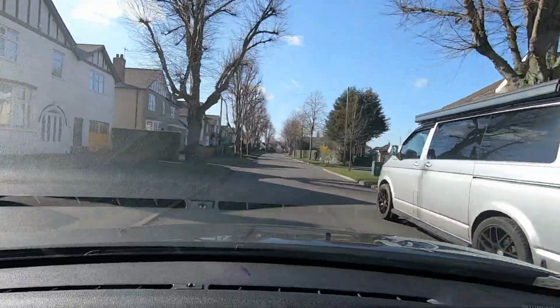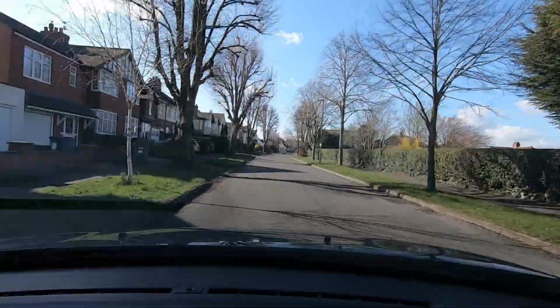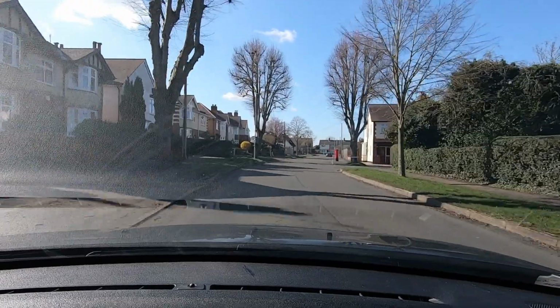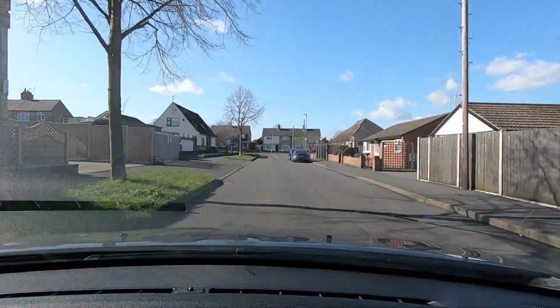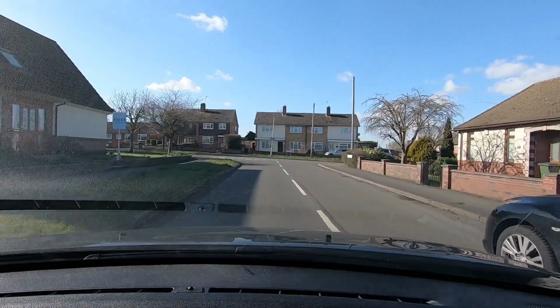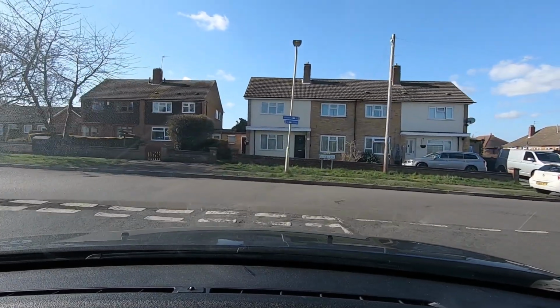Carry on down this road. This is Glenville Road then. We're going to go all the way to the end of Glenville Road, and then we're going to turn right. I'm saying Glenville Road and it's Glenville Avenue. I always get one wrong and this is the one, hopefully. So it's Glenville Avenue. I'm going to turn right here into Cork Lane.